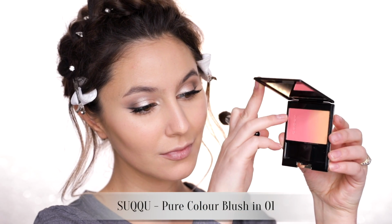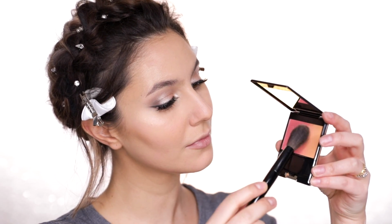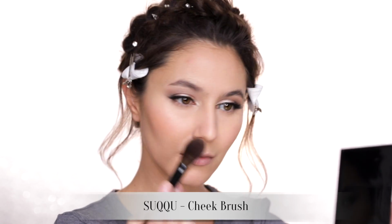For blush, I'm going peachy. I do love a peachy blush. Blush is another thing that I think can get washed out in photos, so you might want to apply a little more than you would usually.